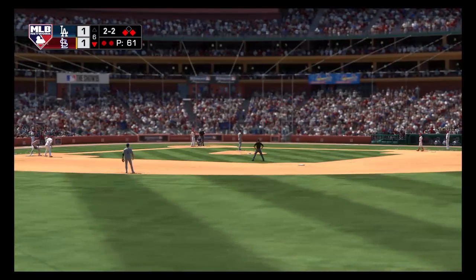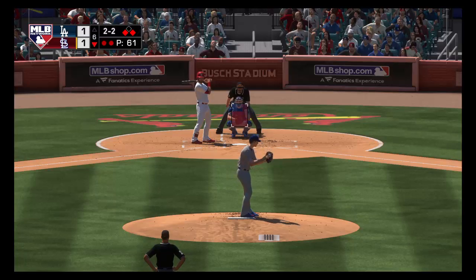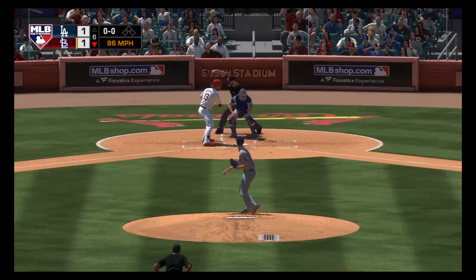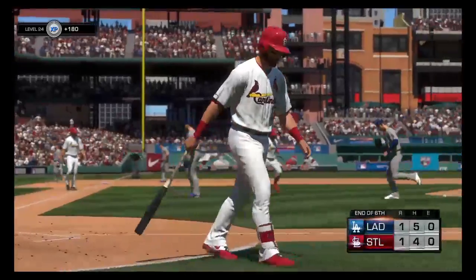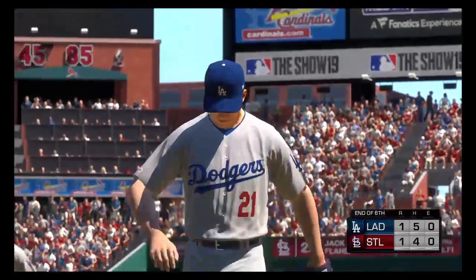Runners at the corners, 2 men out. Struck him out. Struck him out again, I should say. His 3rd punch out of the game. Cards strand a couple. Score remains tied 1-1.